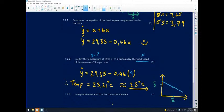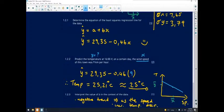So in the context of what is going on, if they're asking you to interpret the value of B in the context of the data, then you can say that there is a negative trend here. That implies that as the speed increases, the temperature decreases. We've got temperature on the y-axis and the wind speed on the x-axis. You can see as the speed becomes more and more to the right, the temperature is falling and becoming smaller and smaller. That is the meaning of that answer.